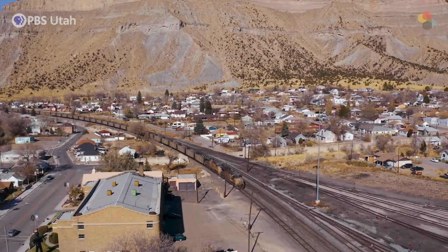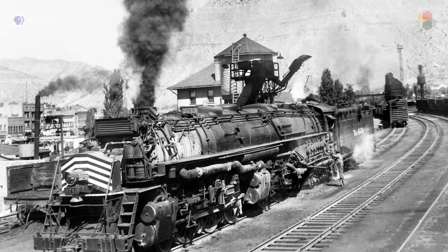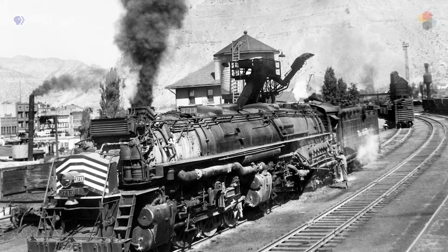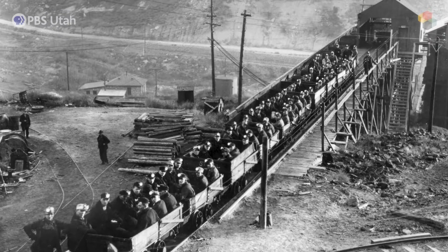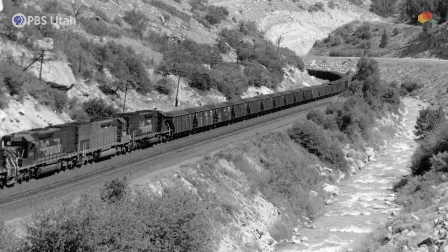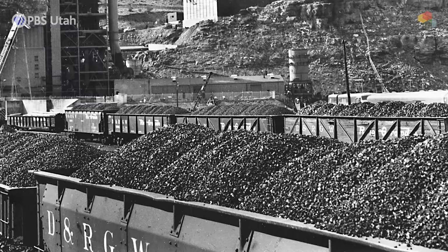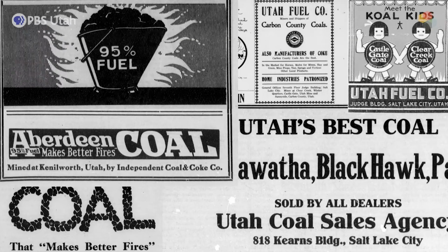Nestled in carbon-rich East Central Utah, the city of Helper historically served as a railroad hub. Miners extracted coal from nearby mines, then shipped the product on rail cars. The rail cars started here, where the Price River flows, and journeyed on to move coal from the valley floor so it could fuel the Intermountain West.